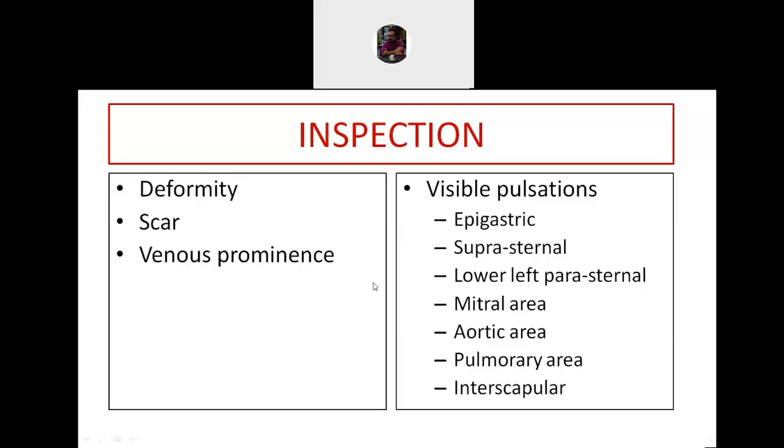Do you think we can get lower left parasternal impulse here? Yes. What is the reason that we should get it? Very good. Due to right ventricular hypertrophy. Will you get visible pulsation over mitral area? That is apex. The cause of impulse over mitral area is left ventricular hypertrophy. So did we find left ventricular hypertrophy in mitral stenosis? No, because blood was not entering the left ventricle. So how can it undergo hypertrophy? Which means there will be no impulse over the mitral area.